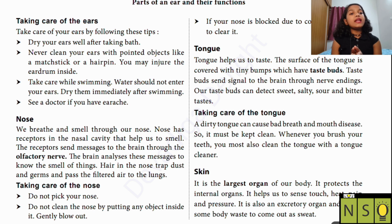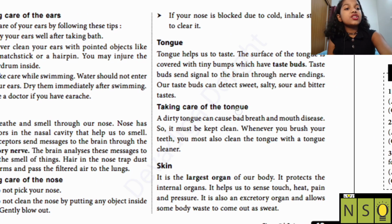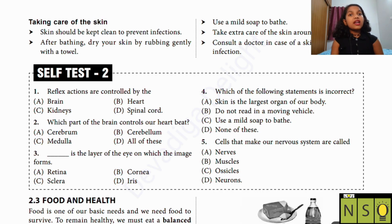It is also an excretory organ. It allows some body waste to come out as sweat. So on a hot day or when you're running, you will have sweat coming. Sometimes this sweat will have body waste. So this waste is taken out by the skin as it is the excretory organ. Taking care of the skin.